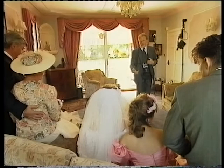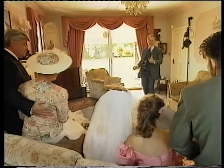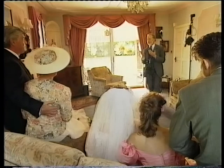Mum, lean into that gap just there. Joel, there. Dad, head up just a bit more. That's good. Okay, head to me. Lovely. Just point those toes at the back there.